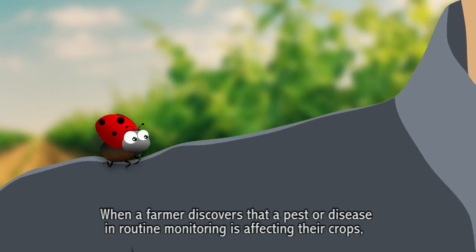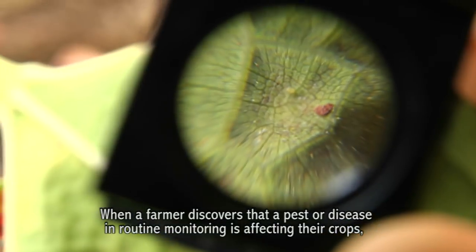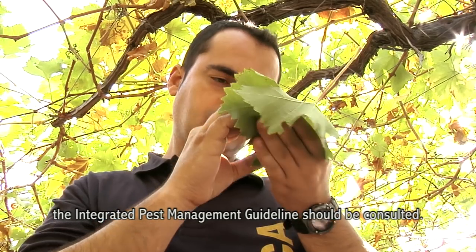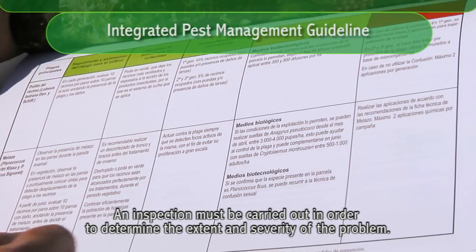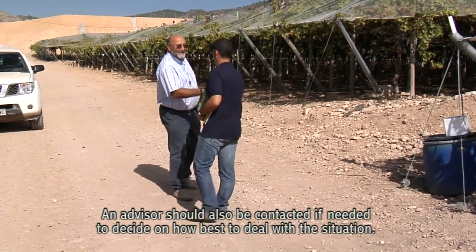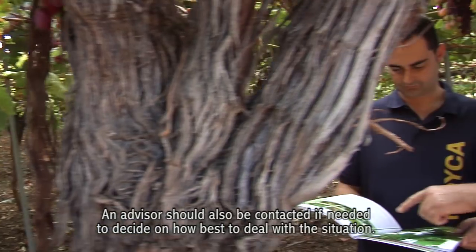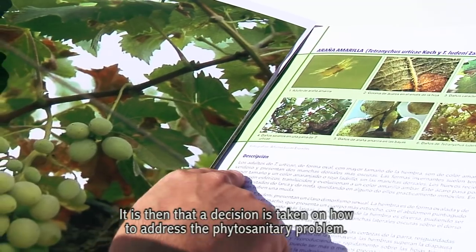When a farmer discovers that a pest or disease in routine monitoring is affecting their crops, the integrated pest management guidelines should be consulted. An inspection must be carried out in order to determine the extent and severity of the problem. An advisor should also be contacted if needed to decide on how best to deal with the situation. It is then that a decision is taken on how to address the phytosanitary problem.